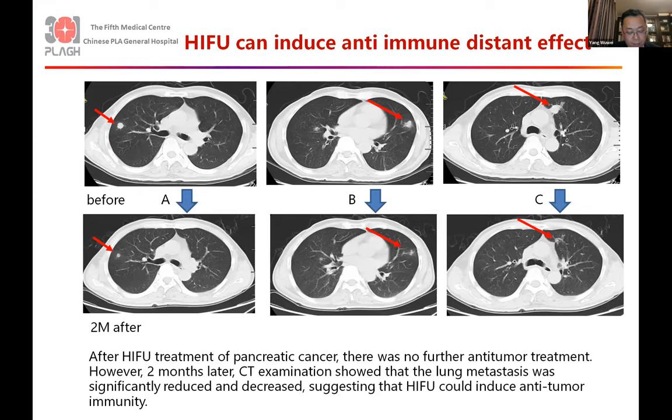The result of the examination 2 months after operation showed that untreated pulmonary metastases were significantly reduced, suggesting that HIFU treatment may lead to the occurrence of anti-tumor immune abscopal effect. This is a very interesting case.